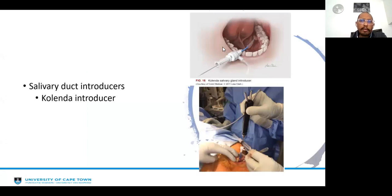So the Cook Medical introducer, it's called a Nahlieli introducer. You can see this blue sheath with a little introducer. This introducer has a sharp tip that protrudes at the end to make introduction into the duct nice and easy. Then you remove this inner cannula, and then you can see at the bottom, you can introduce your scope in and out. This is quite handy if you have to go in and out with your scope, removing multiple stones and fragments without causing trauma to the duct.